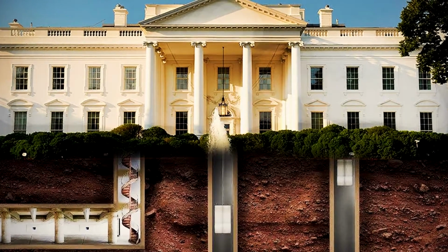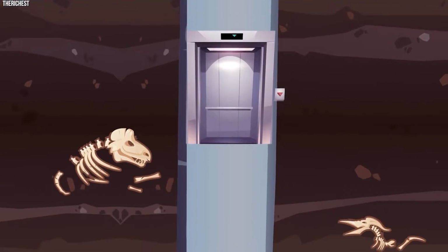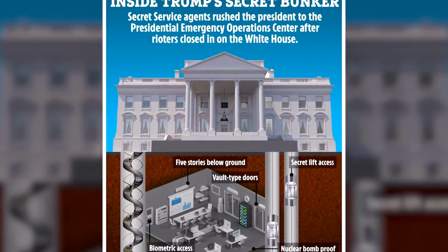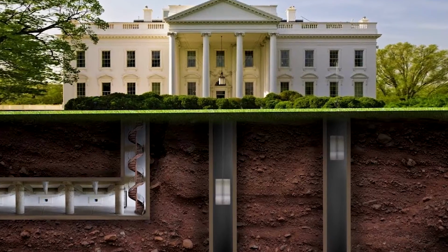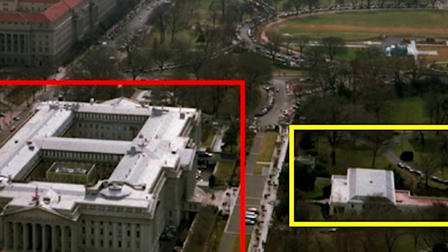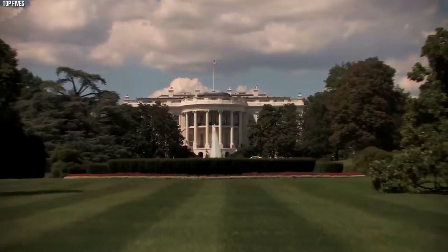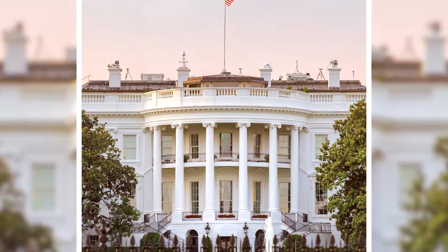But what's underground is arguably more intriguing. Beneath the ground, hidden tunnels weave a complex network that links critical operations centers, including the Presidential Emergency Operations Center, or PEOC nuclear-proof bunker, to other nearby facilities. According to rumors, these tunnels reach farther than any officials would like to admit, to the Pentagon, to the Capitol. Nobody can really tell, and that is exactly how it should be.